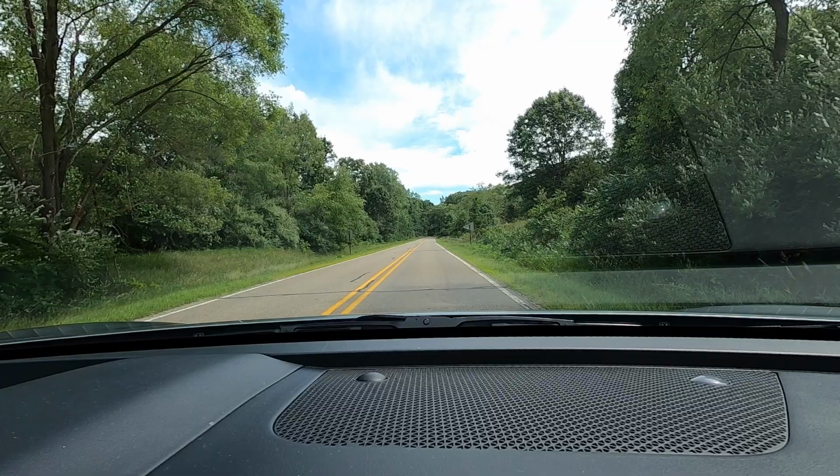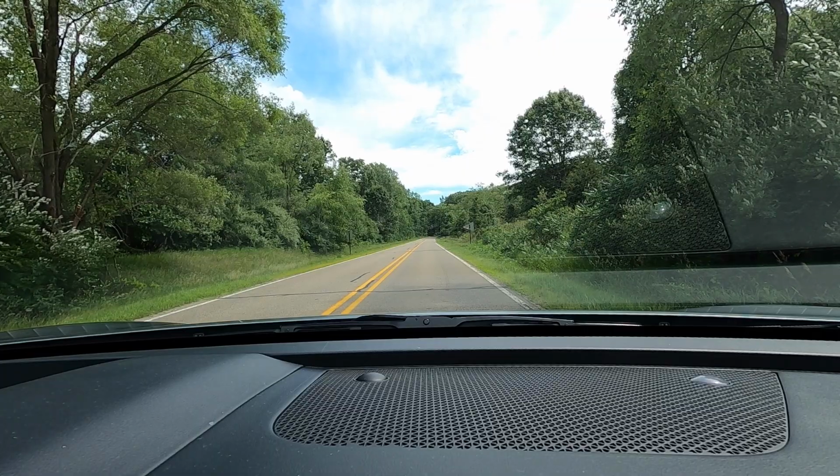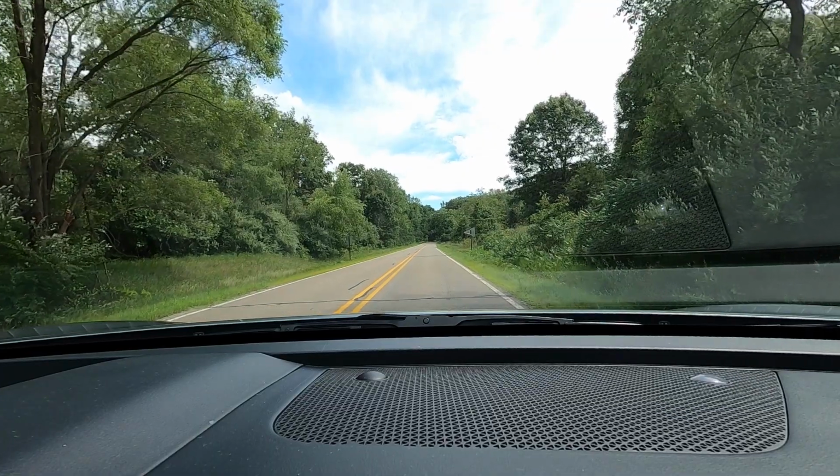I've got the car in sport mode. I've got all the assistance off. I've got traction control off. And let's see how it goes. I'll do a bit of brake torque, but I don't think it'll do anything. Yeah, doesn't do anything. And off we go.